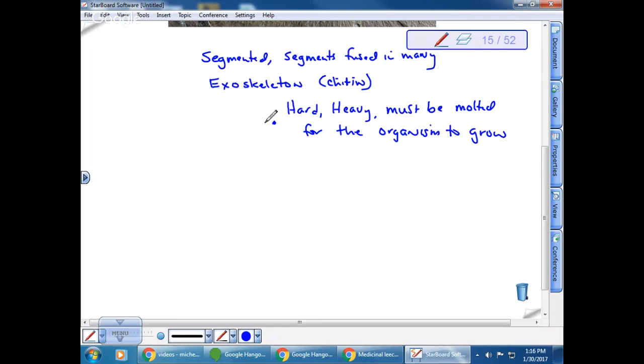So unlike our endoskeleton, if we had an exoskeleton, it would be way too heavy for our size. So the reason why we don't see land beetles the size of pigs or cows is because if you scale them up, a beetle the size of a cow would have an exoskeleton so heavy that they wouldn't be able to move, right? So the large arthropods are the ones that are in the ocean.